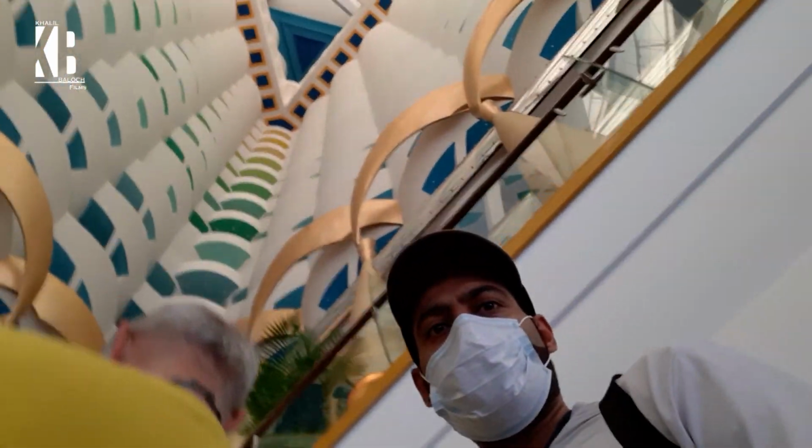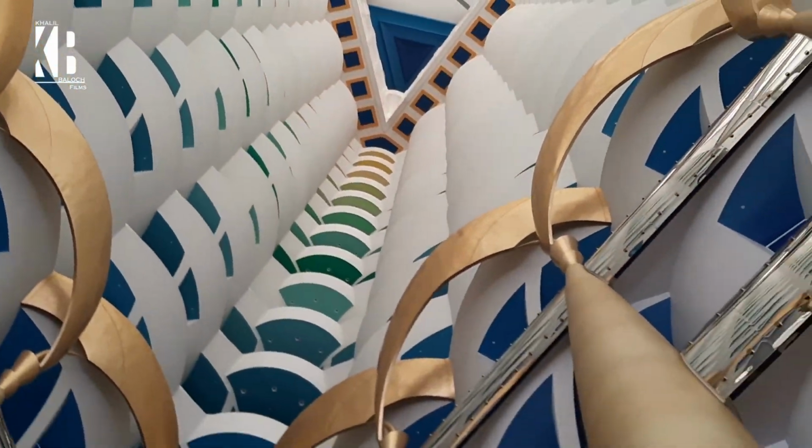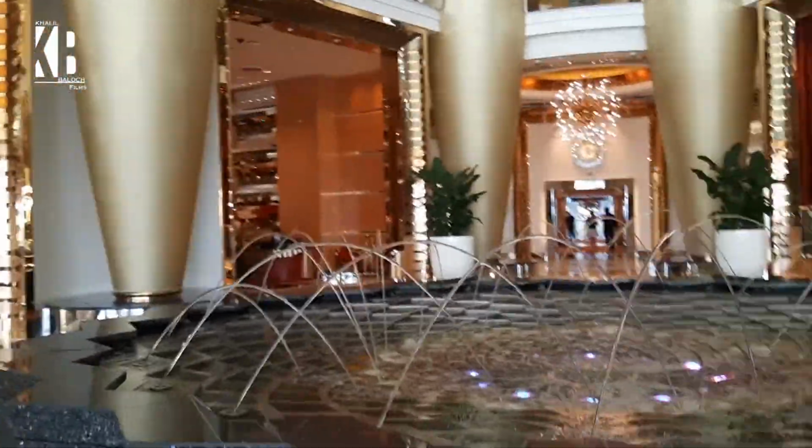This is the tallest atrium in the world, which is 180 meters tall in a honeycomb style grid. The decor is brought to life by water fountains.